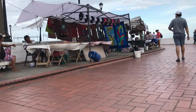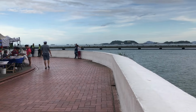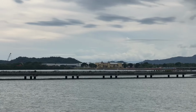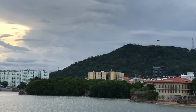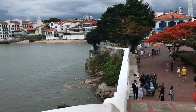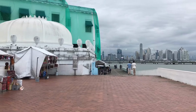So this area, French Square, is a tourist attraction where locals do come to sell their wares. This domed, tented building in front is a performing arts center.